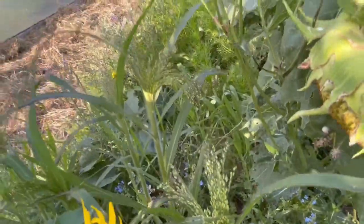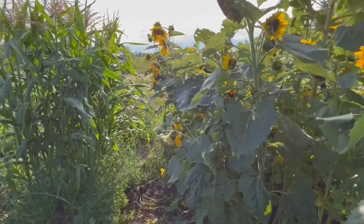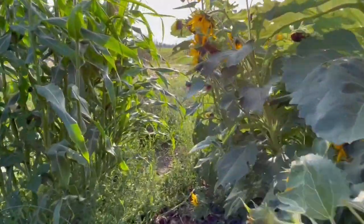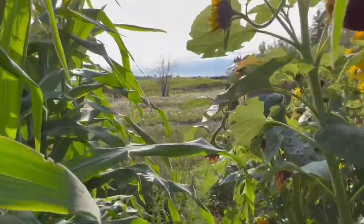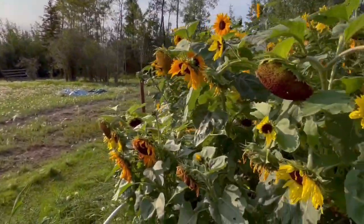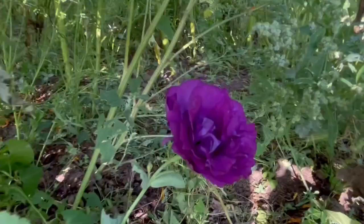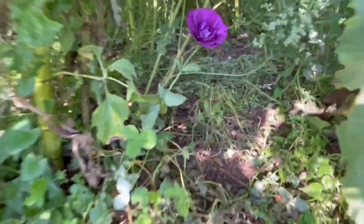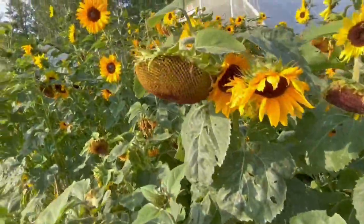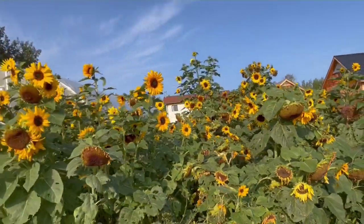This is the forget-me-nots, and I had some grasses growing there, just as little filler flowers. And it's kind of like a little bit of a secret garden maze back in here. The corn and the sunflowers have just kind of taken over everything. And then, surprise, there's a Lisianthus growing in here as well. So, yeah, there's all kinds of things in the garden that are just kind of everywhere.